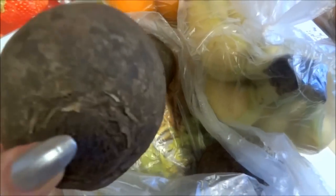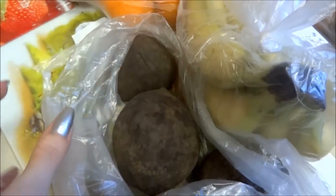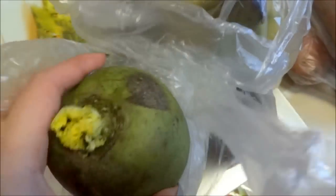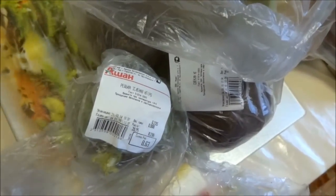Beetroot is quite popular in Russia, you know, we add it to soup, our winter soup, and that is about 27 rubles a kilo, which is roughly 50 cents a kilo. I don't know if you know about this. This is horseradish. I don't know if it's much popular. We add it to salads, doing different things, and that is about 40 rubles a kilo, which is also roughly 80 cents.